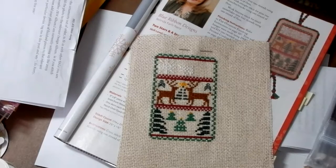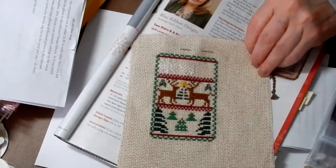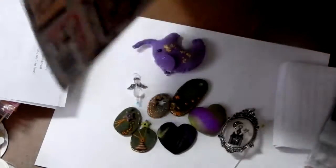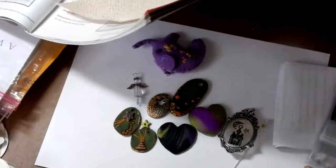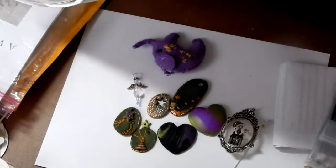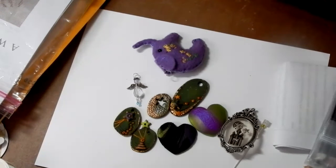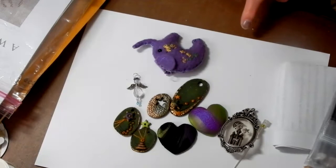And I don't think I went any further on Halloweenies. I have a cat here in my lap that I'm trying to keep calm so she doesn't climb up onto the table to help me. So anyway, this was the stitching that I did. But, yeah, I have to admit that I was not feeling it, and I was kind of making mistakes, obviously. So I went on to clay.